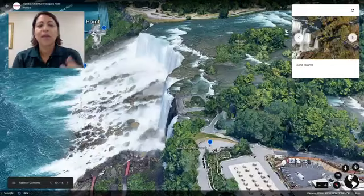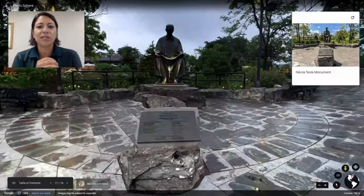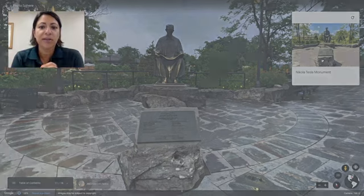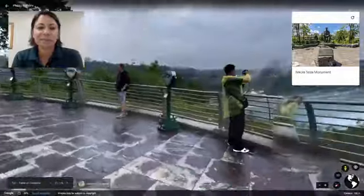So great. So as you ascend from Luna Island, you will see a large statue of Nikola Tesla, and you may wonder, why is there a large statue of this genius here? But it was a gift from the people of the former Yugoslavia in recognition of the work that Tesla did here at Niagara Falls to create alternating current. In fact, you wouldn't be watching this tour without the work of Tesla, so thanks for your contribution, Mr. Tesla. We're having a good time.